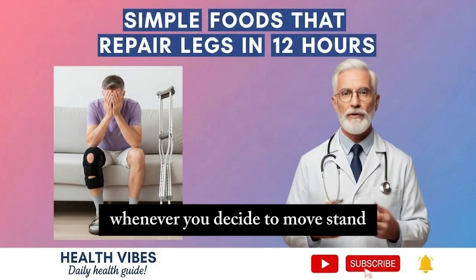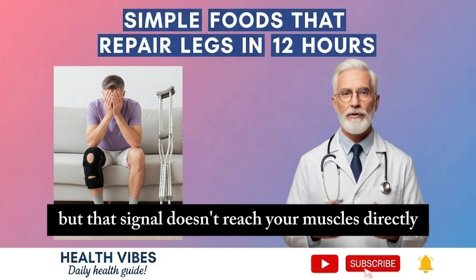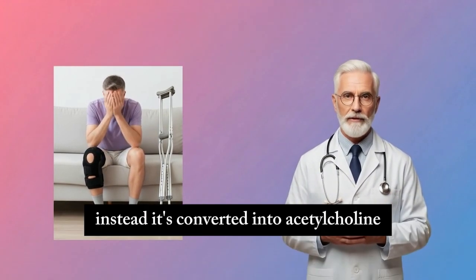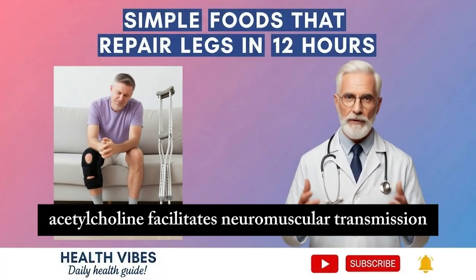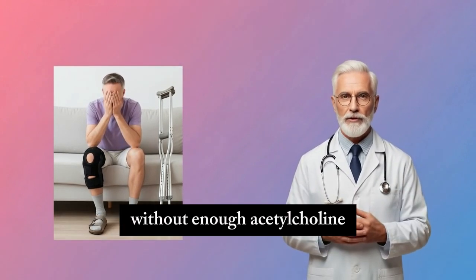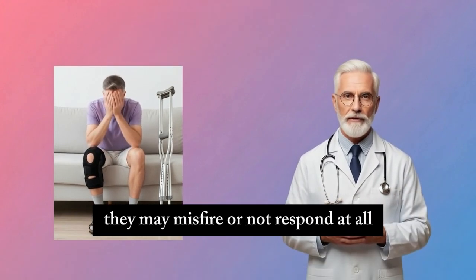Whenever you decide to move, stand, walk, or rise from a chair, a signal is sent from your brain. But that signal doesn't reach your muscles directly. Instead, it's converted into acetylcholine, a protein-based chemical messenger. Acetylcholine facilitates neuromuscular transmission, the process that turns brain signals into physical movement. Without enough acetylcholine, your muscles won't respond properly. They may misfire or not respond at all.